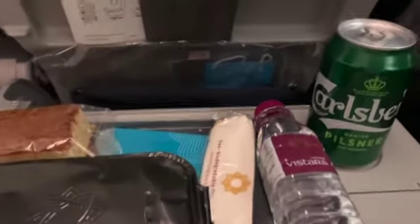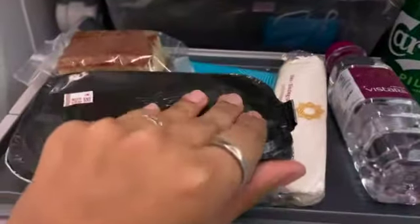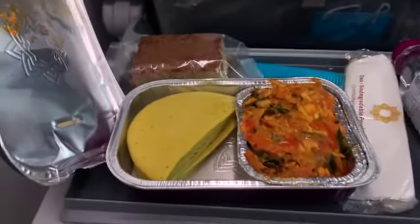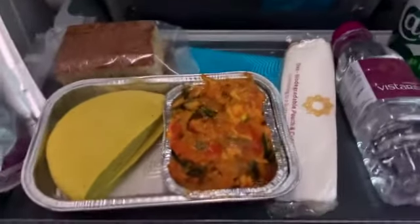Very good. It was fresh, warm and quite tasty. There is also an option of alcoholic beverage.